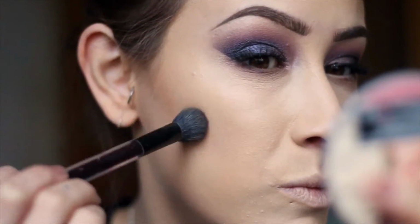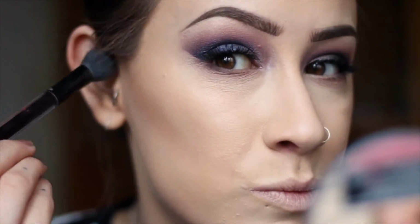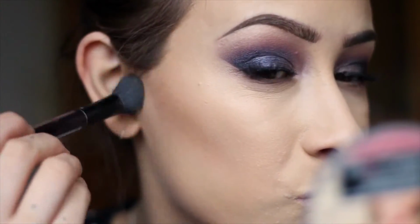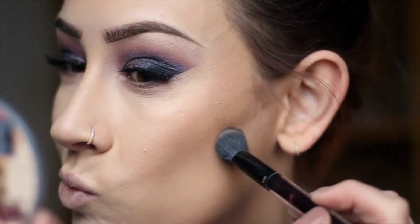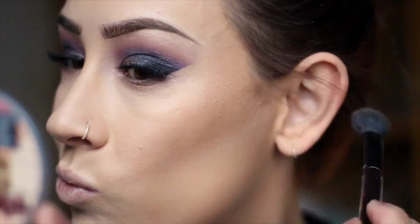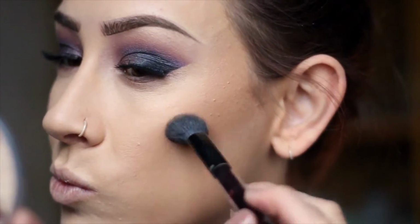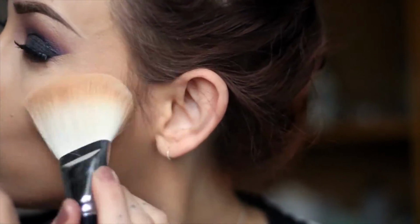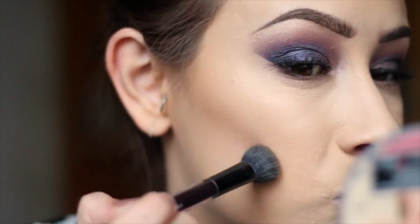Next up is the real contouring. Now, I use a very cheap contouring kit from eBay. It cost me like £6 or maybe £3 or maybe £2, but it was flipping cheap. And this is the brush I use, which is a Kevin Aucoin brush. It is a contouring brush and it fits perfectly in my cheekbones. I must admit it cost me about £35, but it was a treat. So I don't expect you guys to go out and get a brush exactly like that. Find a brush very similar, with that kind of dumpy dome shape that fits perfectly in your cheekbones.